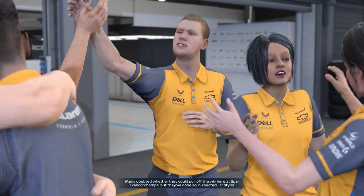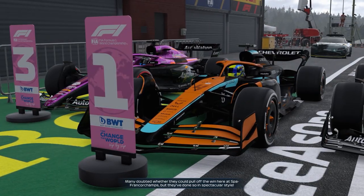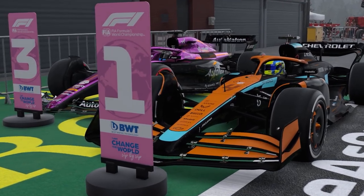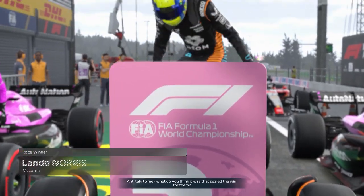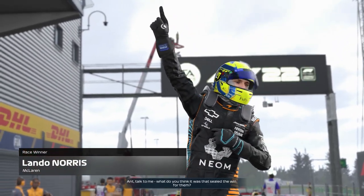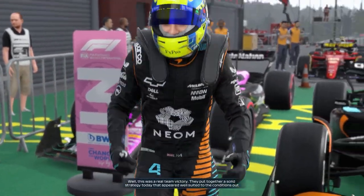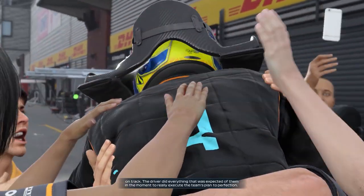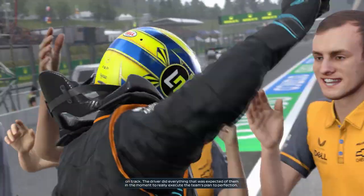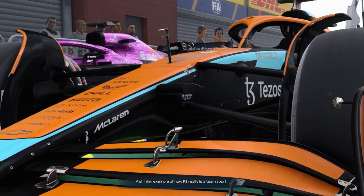Many doubted whether they could pull off the win here at Spa-Francorchamps, but they've done so in spectacular style. And talk to me, what do you think it was that sealed the win for them? Well, this was a real team victory. They put together a solid strategy today that appeared well suited to the conditions out on track. The driver did everything that was expected of them in the moment to really execute the team's plan to perfection, a shining example of how F1 really is a team sport.